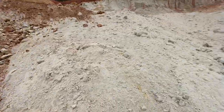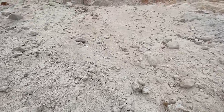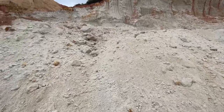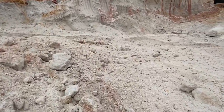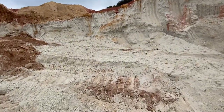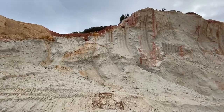I'll walk up here and say hey to Terry. This is a pretty white sand. That's what we use for beach sand, also masonry sand, for guys laying block and even making block. A local company will take it. They like the white sand because then they can mix color with it and make the consistent colored block.